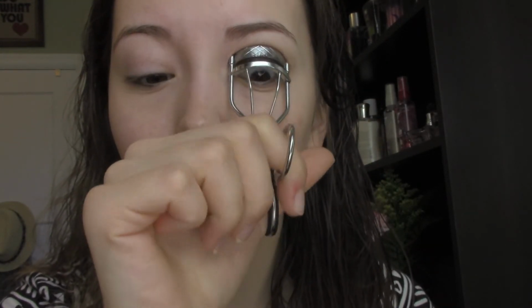And then after this, I'm going to curl my eyelashes because if I don't do this now, I forget about it later. And you will see it makes a pretty big difference. So this is just a Revlon eyelash curler that I'm using. And bam, we have curled eyelashes.